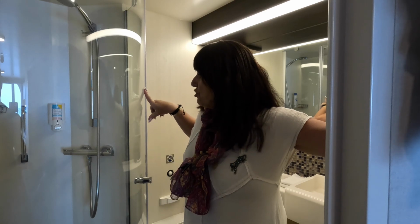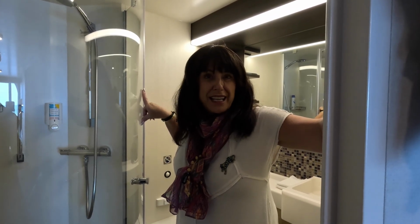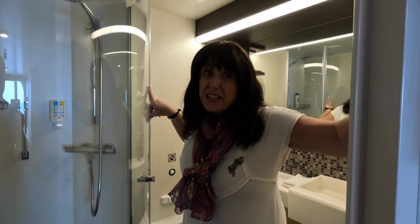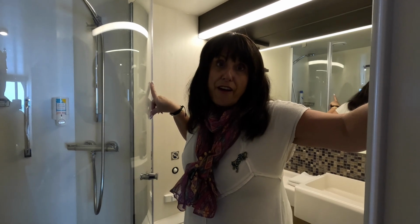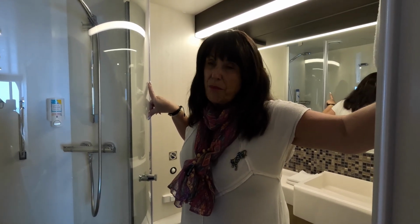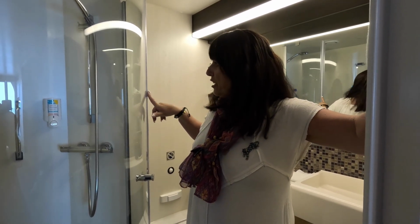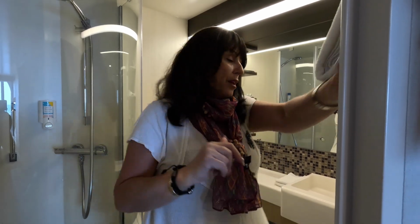And I did try the body wash and shampoo combined that they give you. I found that very, very mild and it didn't irritate my skin at all. I didn't try it on my hair, I brought my own, but certainly it was good enough for a body wash without drying out your skin.